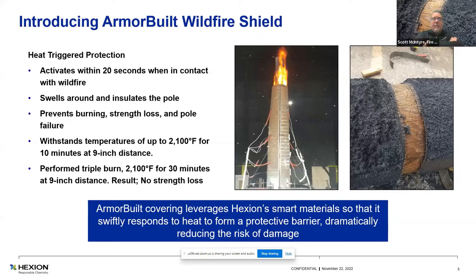And it withstands temperatures up to 2,100 degrees F for 10 minutes at a 9-inch distance. The head of Cal Fire, when he caught on to this, actually asked us to do a double burn consecutively with a 10-minute hold in between the burns. And in fact, we took it another step and went for 30 minutes at 2,100 degrees F at 9-inch distance. And there was no strength loss and no charring. So you can see the thickness of the activation on the right-hand side picture.